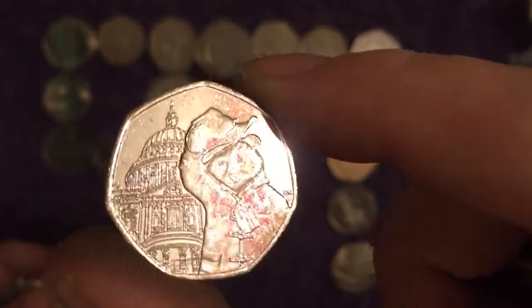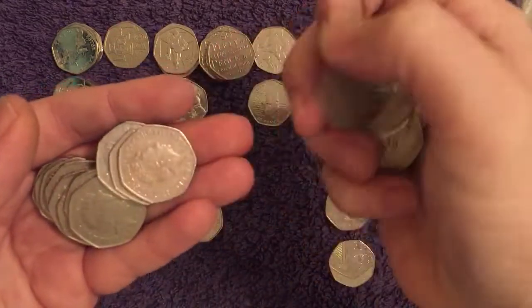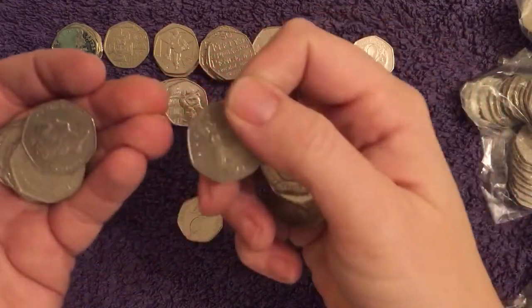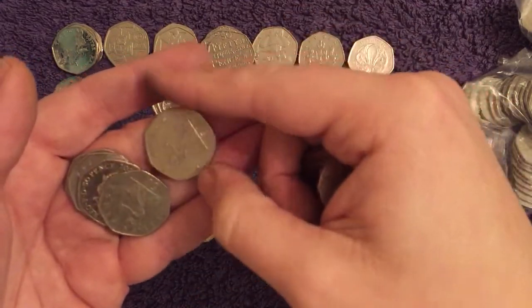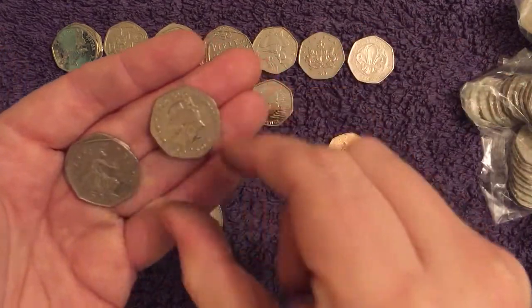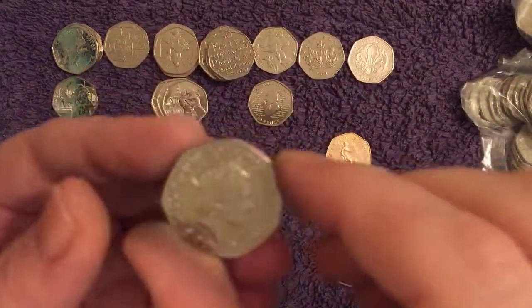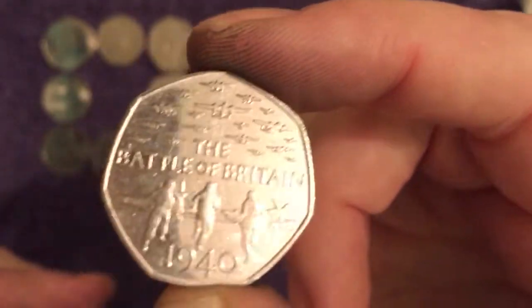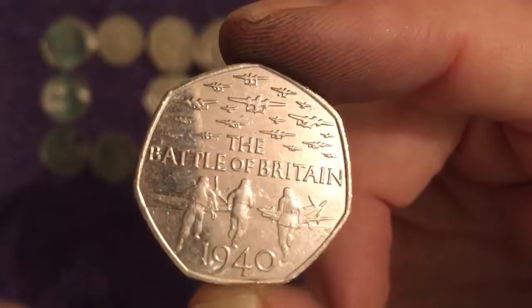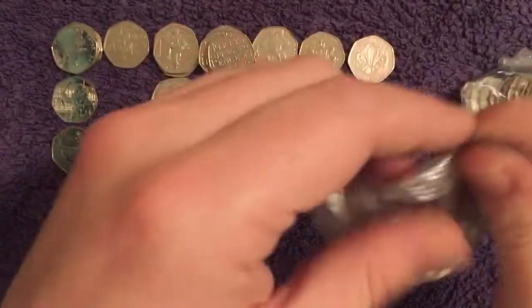Paddington at St Paul's Cathedral. Third one of those we've had today. No towers. That's something, isn't it? Denomination on the obverse. So what will that be? Battle of Britain. Obviously with the denomination on there, we know it's the Jodie Clark portrait. Still a decent find.